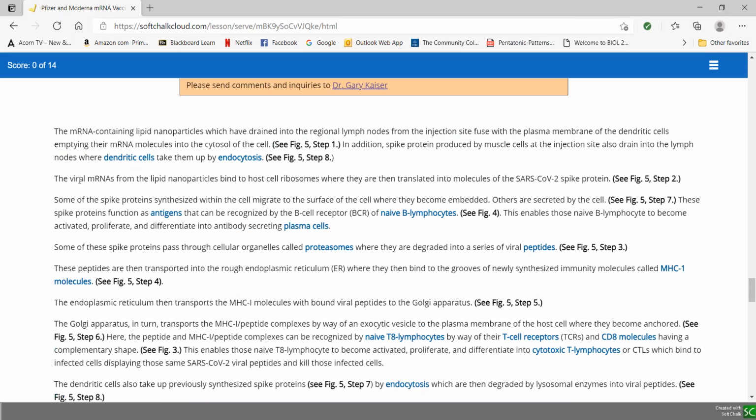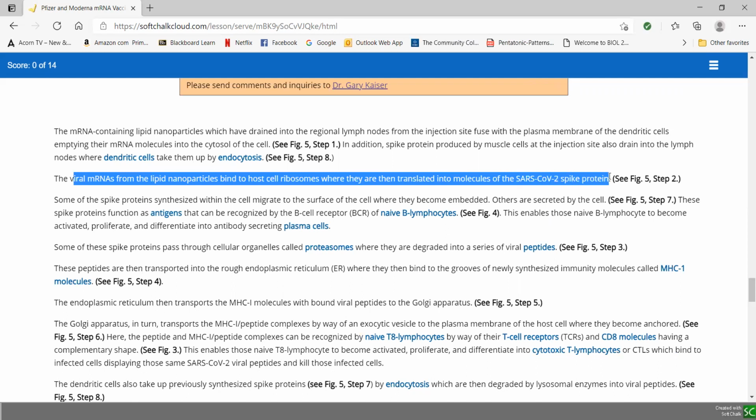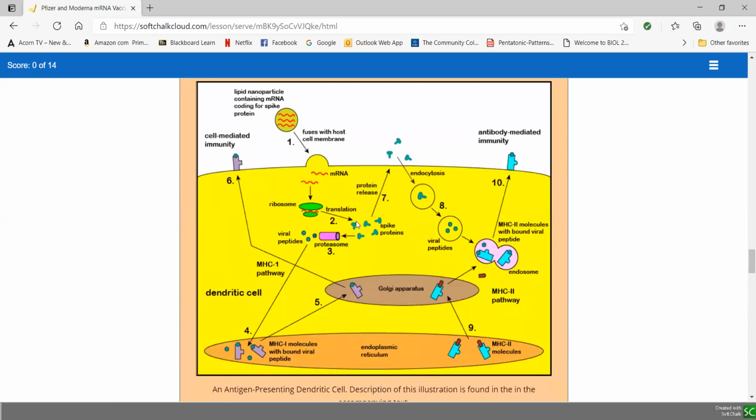Here, the viral messenger RNAs are translated by host cell ribosomes into molecules of SARS-CoV-2 spike protein, as we see in step 2 of figure 5. So here's the messenger RNA again being translated into spike proteins. And as in the muscle cells, some of those spike proteins are processed by proteasomes. Remember, dendritic cells have a nucleus, so they can make MHC1 molecules and process them via proteasomes. Once the spike proteins are chopped up into viral peptides, they will enter the endoplasmic reticulum, as they did in the muscle cell, and bind to MHC1 molecules.